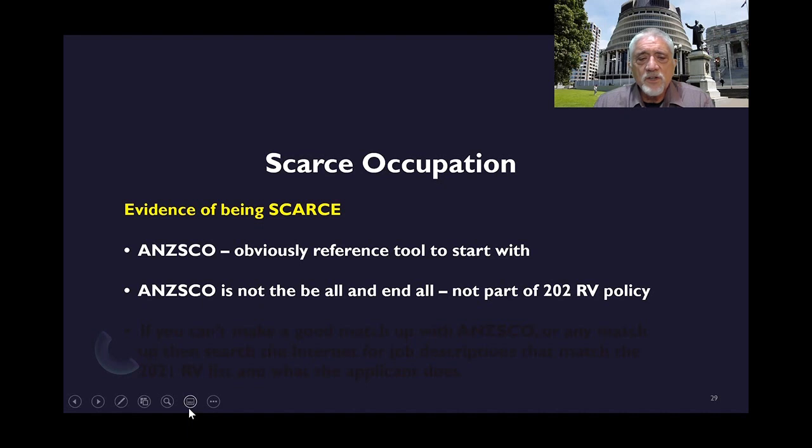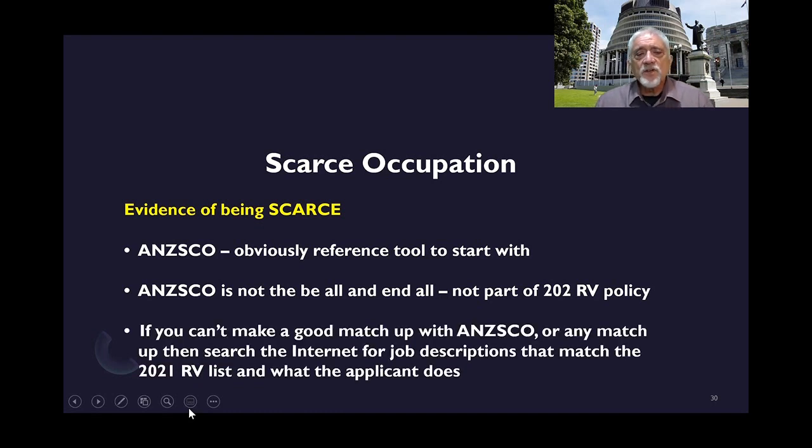But ANSCO is not the be-all and end-all, and as I said, it's not part of the 2021 residence visa policy. So if you can't make a good match-up with ANSCO, and hopefully you can because that's the easiest one to put in, then search the internet for job descriptions that match the 2021 residence visa list of scarce occupations and also what you do in your job description.